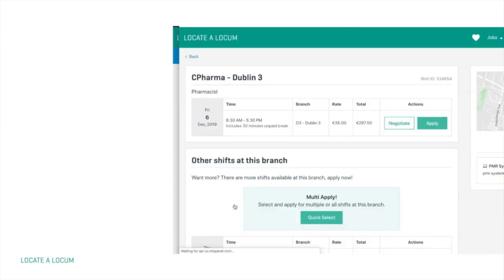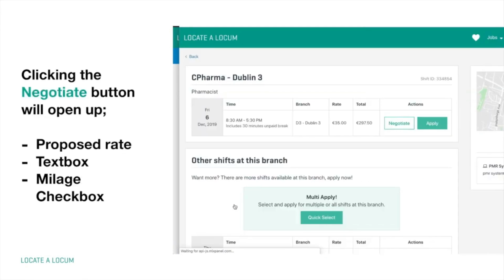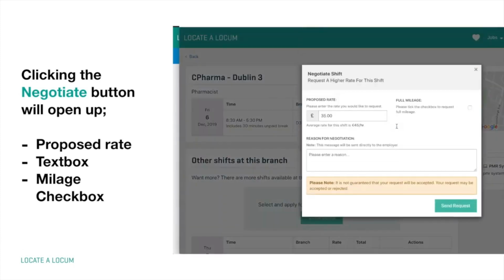So let's just quickly go over how to use the rate negotiation feature. You will have the opportunity to negotiate both shift rate and/or mileage via your mobile. This will be a direct communication line to the shift coordinator, who will also have access to negotiations via their app, so you'll find out much quicker if the pharmacy is willing to pay the rates that you have requested, allowing you to either book the day or look for alternative work. So here's how it works.